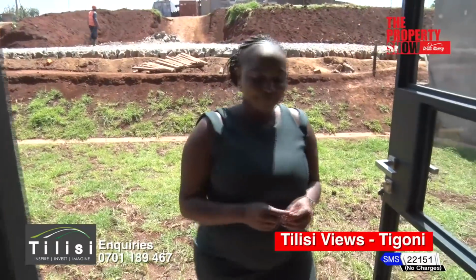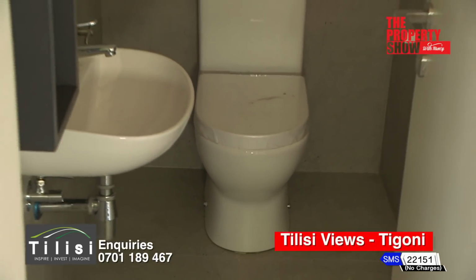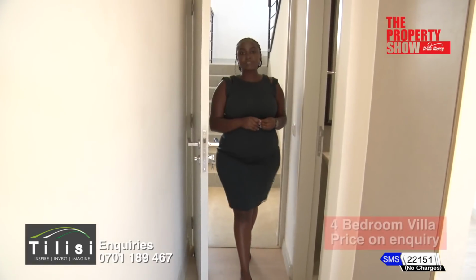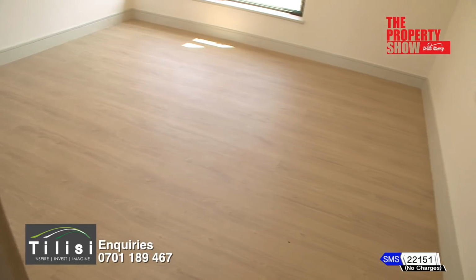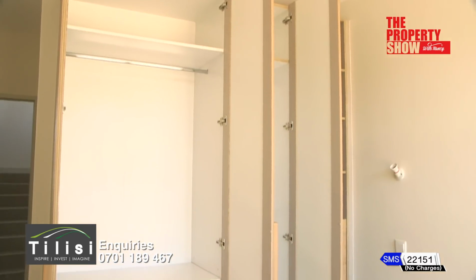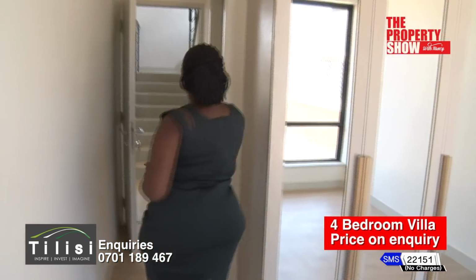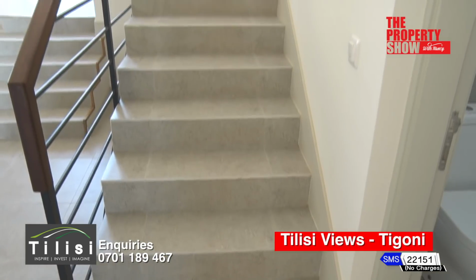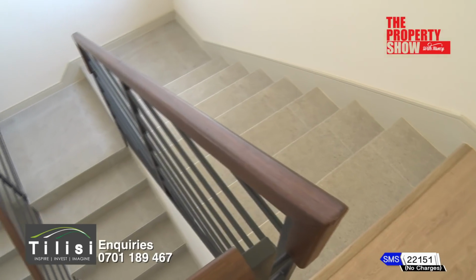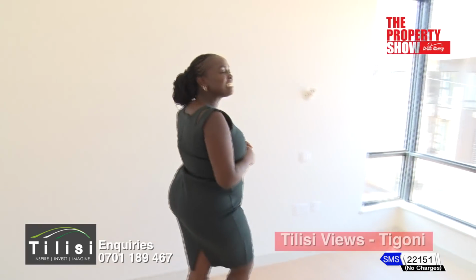Now let me show you our guest bedroom. The A3 also comes with a visitor's cloakroom equipped with imported sanitary ware. Our first bedroom, which can also be used as a guest bedroom, is en suite, and it can comfortably fit a 5x6 bed with large windows for light and ventilation. Now let's go upstairs. Our second bedroom is also en suite, equipped with imported closets as well as large windows for light and ventilation. This room also boasts of its magnificent views of Tigoni Tea.